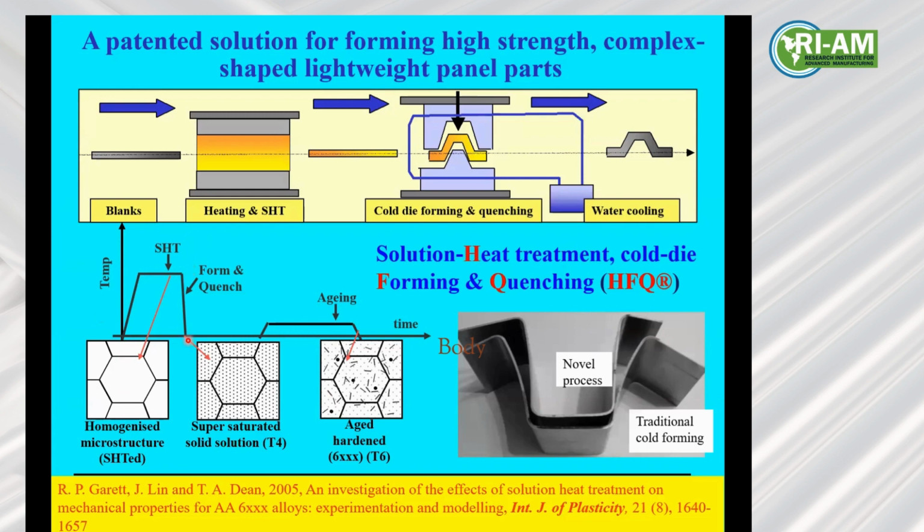But what we do is, after solution heat treatment, we try to do the forming, because at that time the material is very, very ductile. You can form very complex shaped components. Once you form the component, you hold it within the cold die. The die is water-cooled. You hold it within the cold die to enable the equivalent of a water quench.